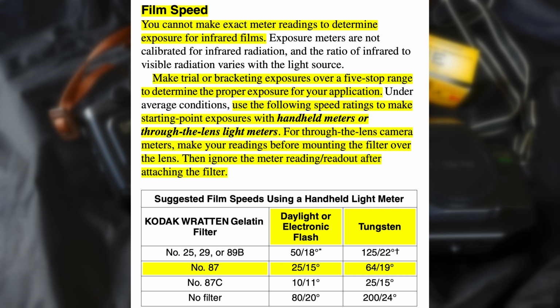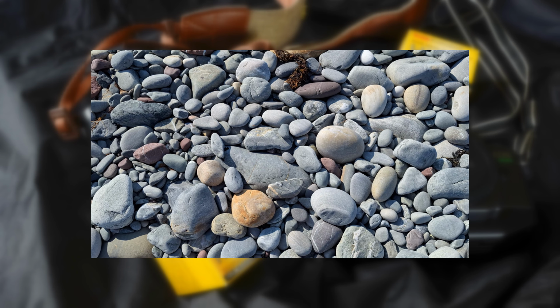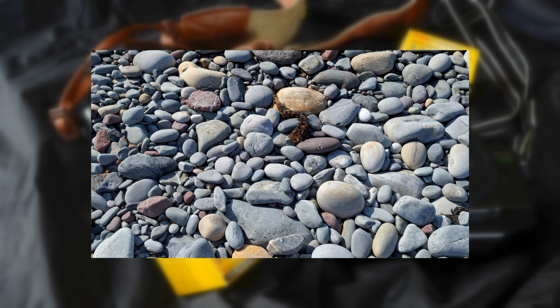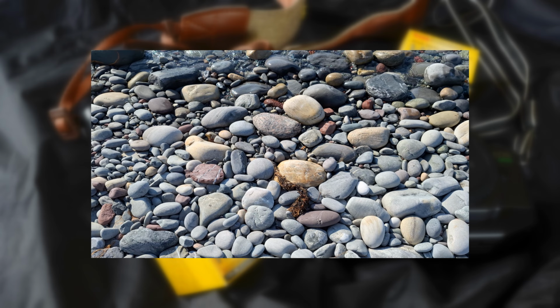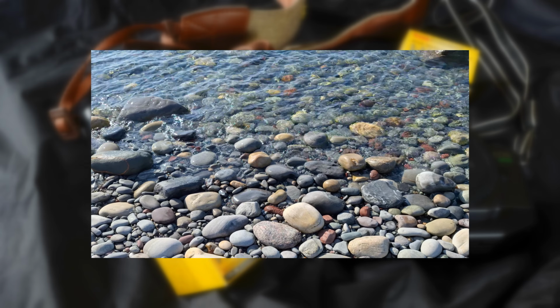It should also be noted that expired films usually have a lower sensitivity. I therefore did not use ISO 100 for my photos. For camera meters that measure through the lens, take your measurements before placing the filter on the lens. Then ignore the measured value after attaching the filter. In other words, the required time and aperture combination is determined without the filter and must then be set in the camera's manual mode.